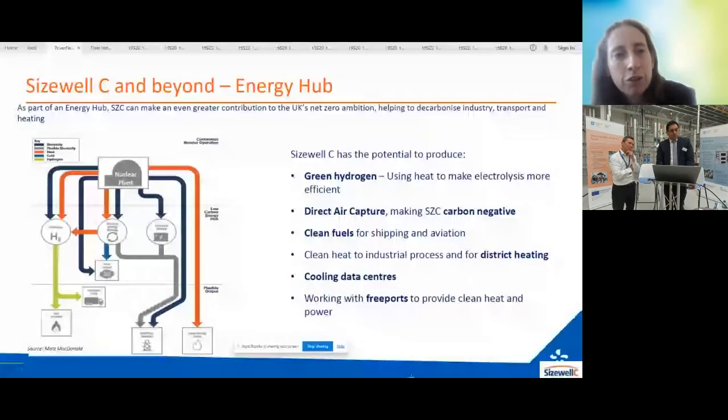So that's the vision for Sizewell C. We're also planning to decarbonise the construction by putting a non-heat-assisted electrolyser at Sizewell B to support the decarbonisation of the HGVs and the buses on site through hydrogen mobility.